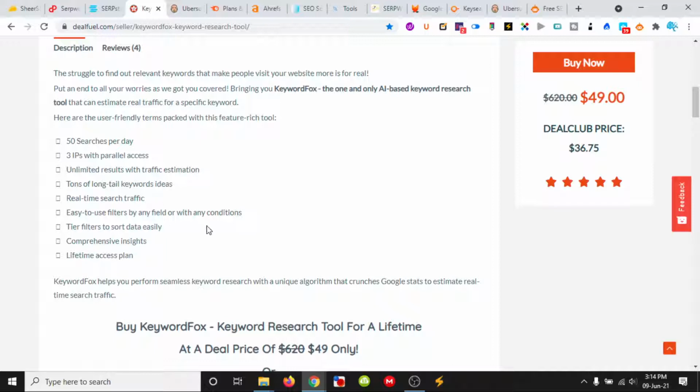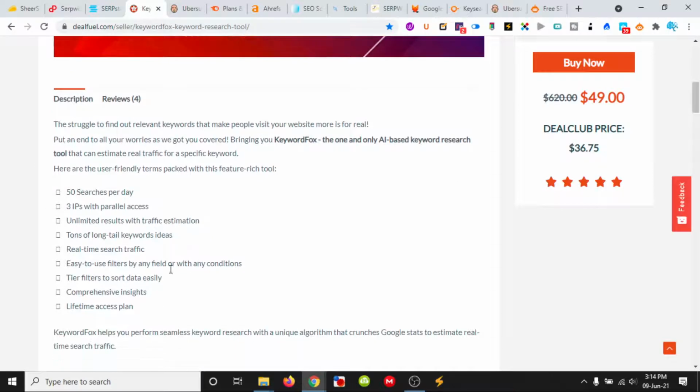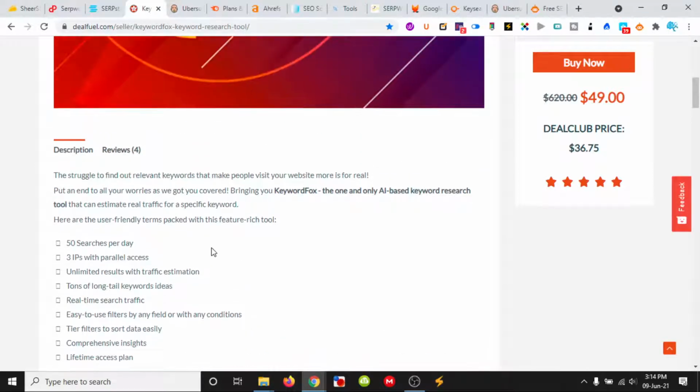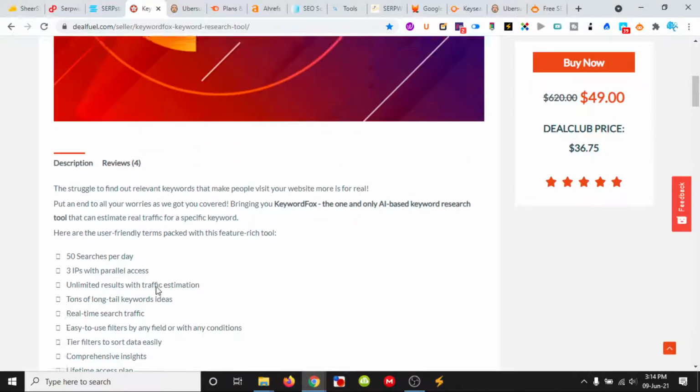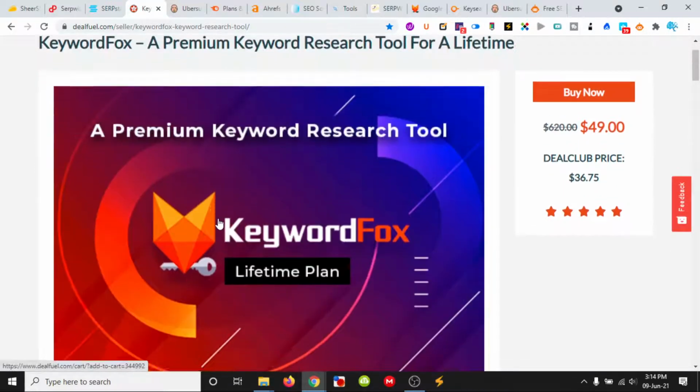Real-time search traffic, easy to filter and find conditions. So another tool that's saying good comprehensive insight. This one's focusing more on keywords. It's not really doing a website audit.